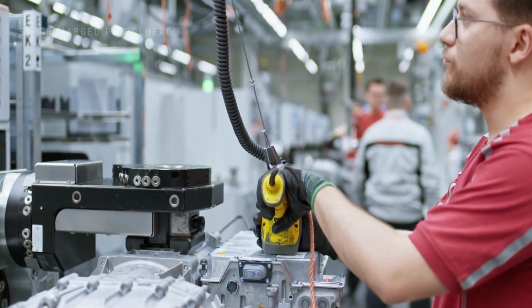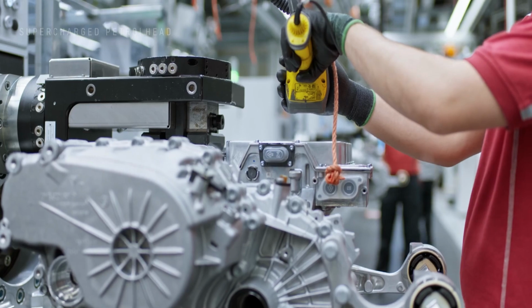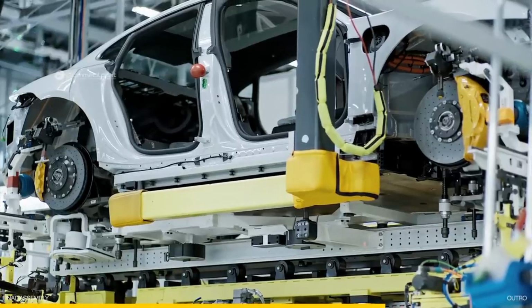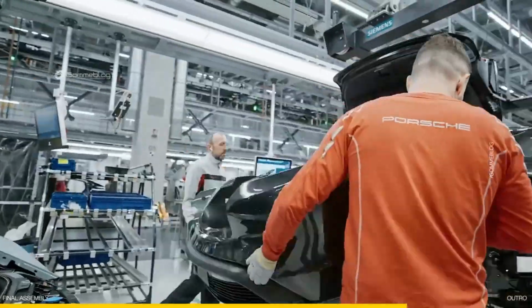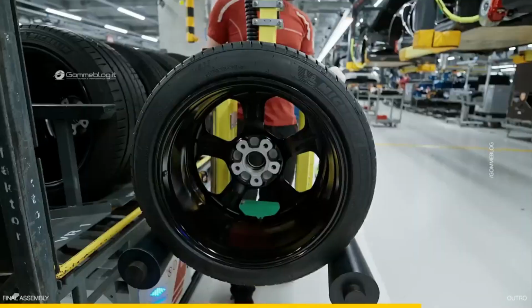While Porsche's historic headquarters has long been associated with iconic combustion engine models like the 911, the introduction of the Taycan marked a turning point. The factory underwent one of the most extensive upgrades in its history, becoming a state-of-the-art production hub for electric vehicles while setting new benchmarks in sustainability and innovation.